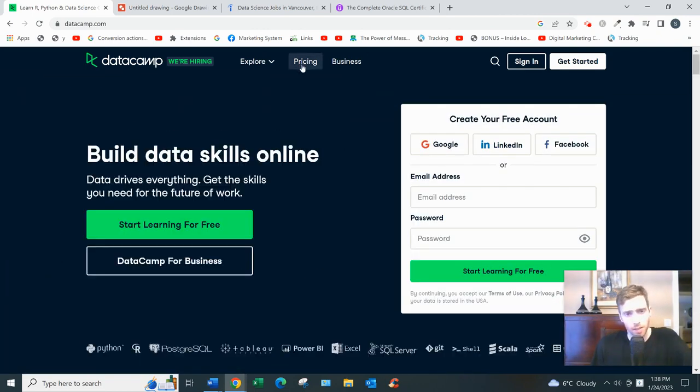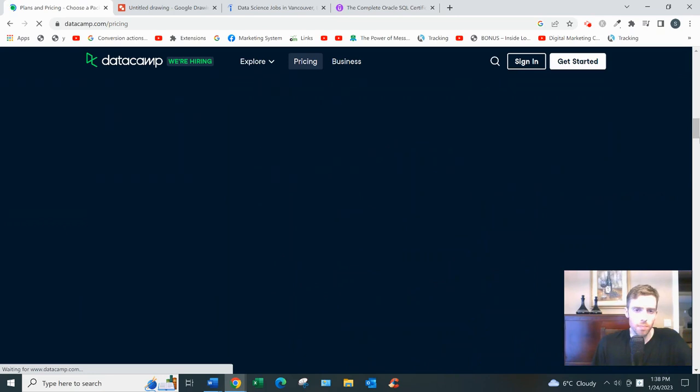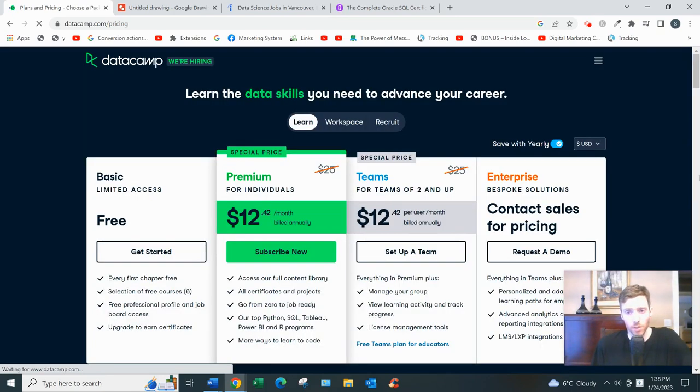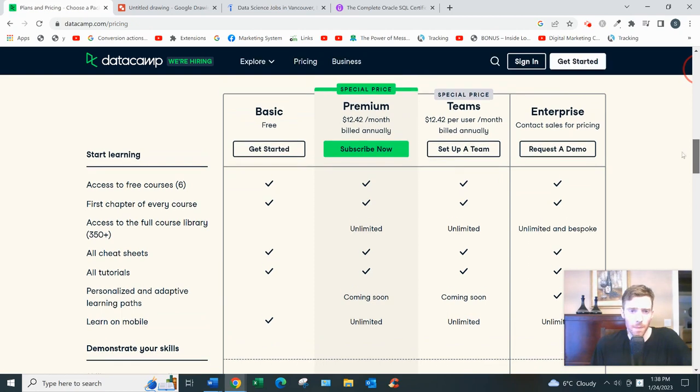Now, when it comes to pricing, you just come here. They have different memberships you can get into. They used to have 5, now it's 4, and so basic, the free version isn't going to give you that much. It only gives you the first lesson of each course. You really need to get at least the premium membership, and that's going to be $12.42 a month if it's billed annually. If you want to pay on a monthly basis, then it would be more expensive.